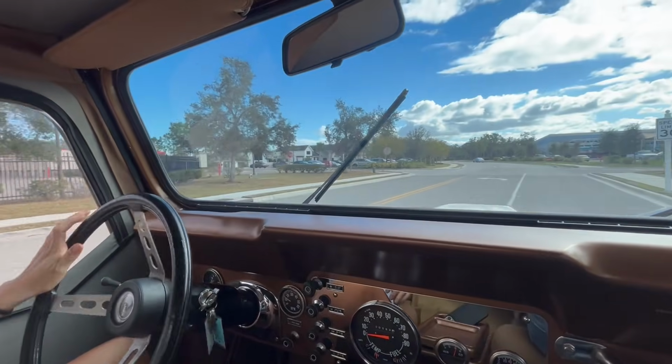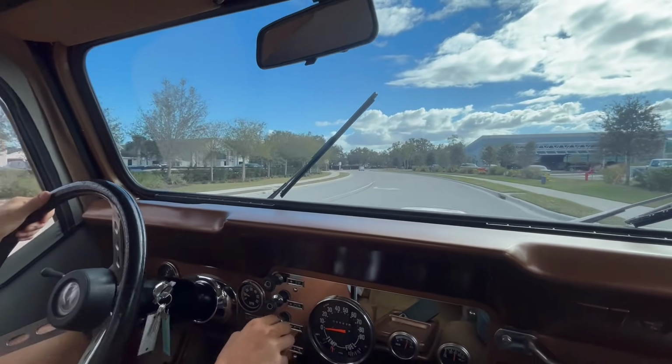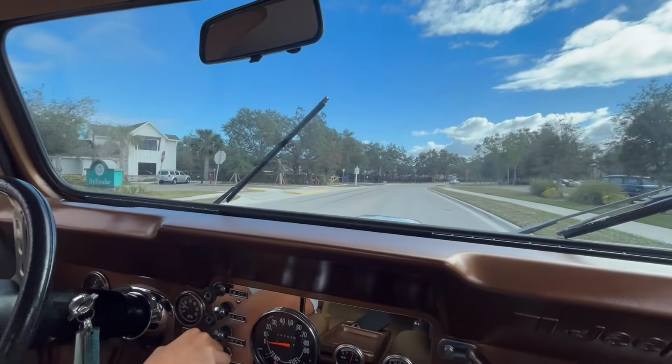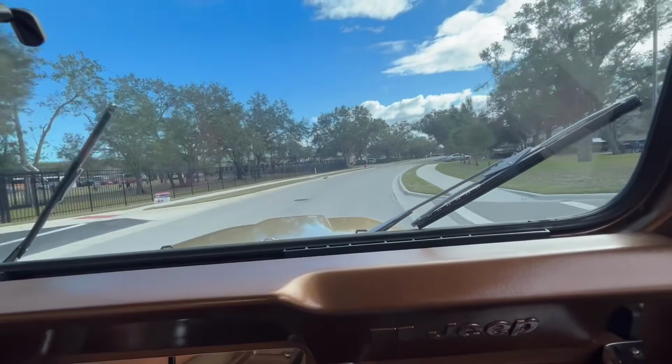We're now going for a lovely little ride in our 1978 Jeep CJ-5. Definitely a nice Jeep here at Skyway Classics, as it is to myself. Coming to you with a brown exterior. Does have some gold and orange decals on it. Does have the Renegade thing going across the top.